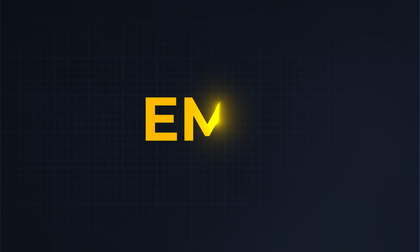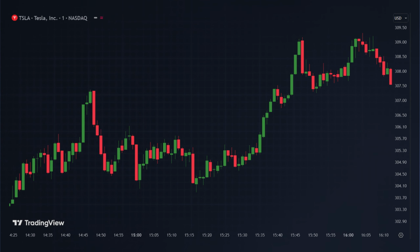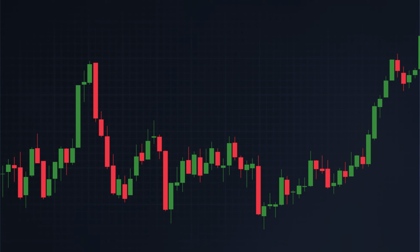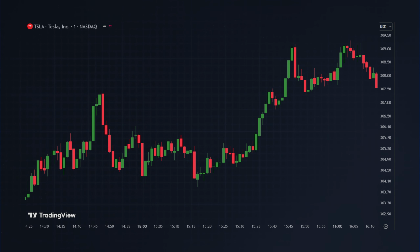Let's start with EMA, the exponential moving average. Imagine this. You're looking at Tesla's stock chart after earnings. The price is all over the place. Big green candles followed by sudden red drops. It's hard to tell if the stock is actually going up or if it's just noise. That's where EMA becomes your guide.